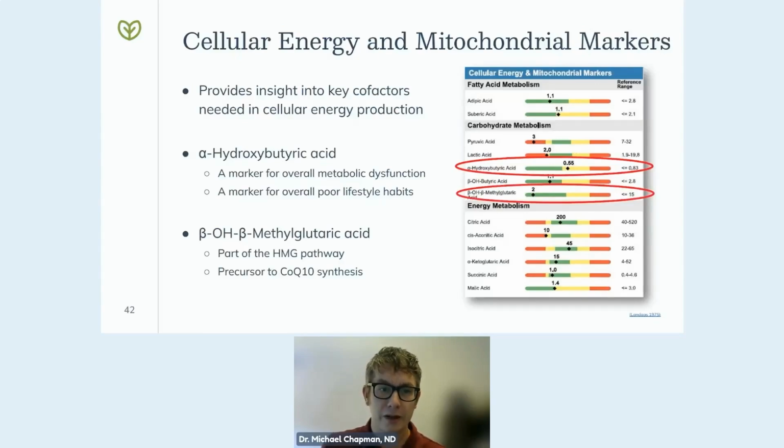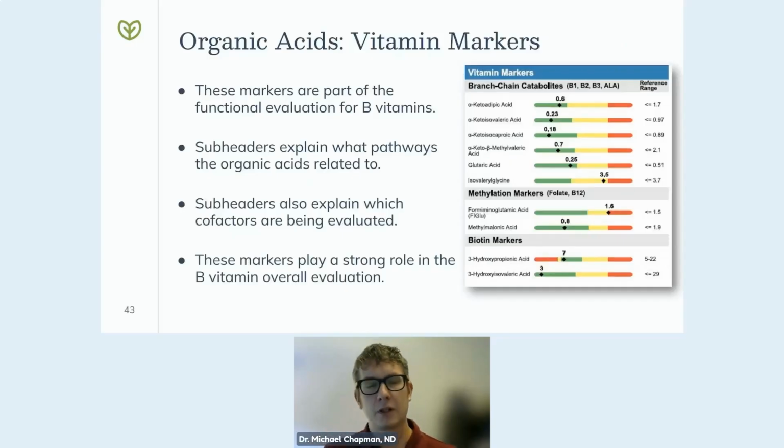Another honorable mention here is beta hydroxy beta methyl glutaric acid. That's a long one to say, but it's part of the pathway that creates cholesterol as well as CoQ10. So we look at this marker as an indicator for that great antioxidant CoQ10 as well. And if somebody's on a statin, is there a problem there?